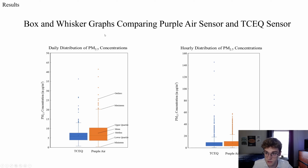Another way to visualize our data is a box and whisker graph. This shows a statistical distribution of our data, both for the Purple Air and the TCEQ. The line in the middle represents the median of the data. The lower line is the lower quartile, the upper line is the upper quartile, and then the X is the mean. The top and the bottom of the whiskers represent the maximum and the minimum, and any remaining points are considered outliers, outside of the data.